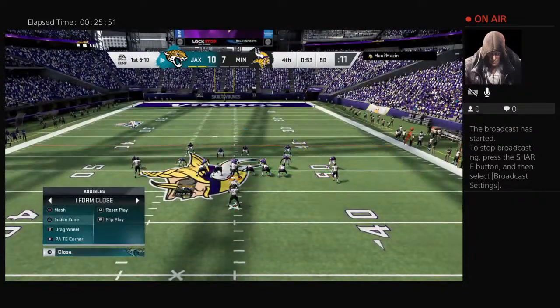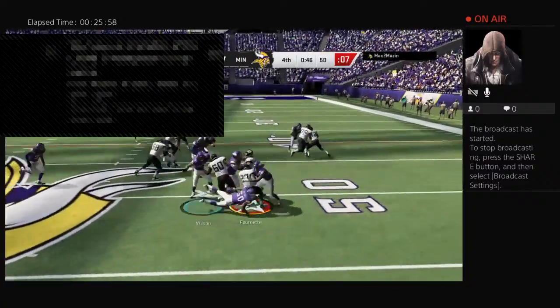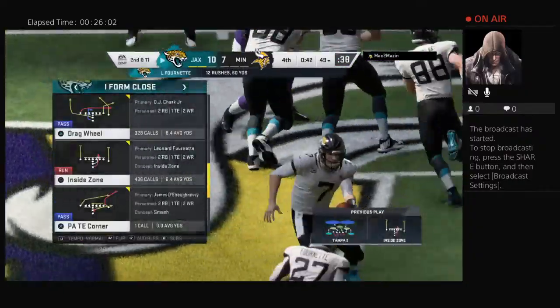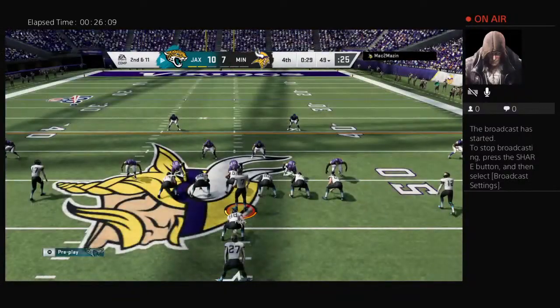Here's 1st and 10. A handoff to Fournette. And I think this defense knew what was coming as he is smothered behind the line. That's going to go as a loss of 1 on 1st down. Charles, why didn't they just take the knee there?